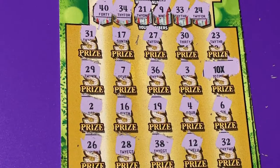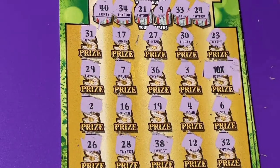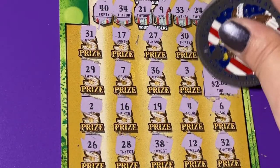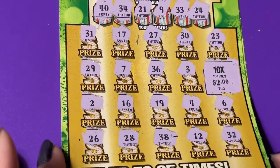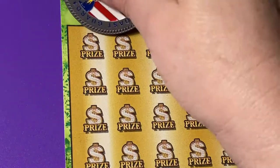A 28. No numbers matching. Let's see what it is. Give me big zeros. I don't see big zeros. I see a little zero. Oh my gosh, what do you think it is? Oh no. Oh, $2. So it's a payback ticket. That's it. $20. But it's a winning ticket. I'll take that. Now let's do 24.